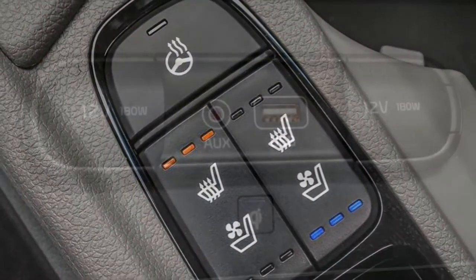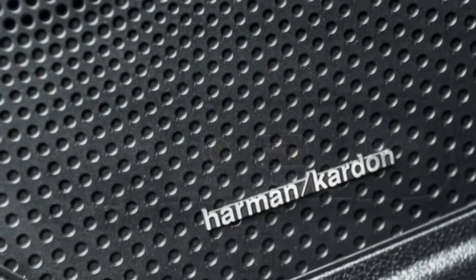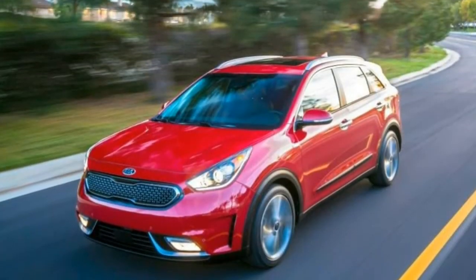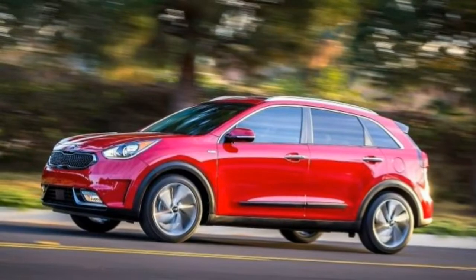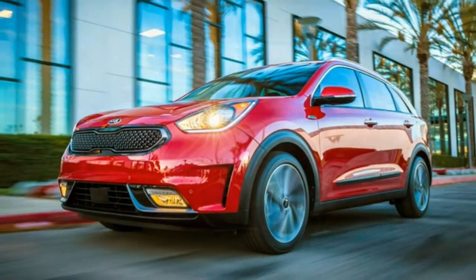Driving position. The tilt and telescoping steering column offers a lot of adjustment, as does the optional power driver seat, with lumbar adjustment and height adjustment. It's pretty simple to find a comfortable driving position on account of copious amounts of head and legroom geared to a wide range of drivers.